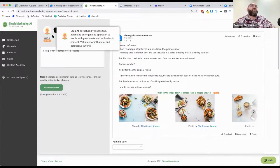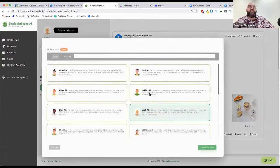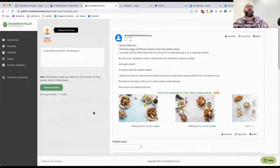Let's do that. So once we look at all this, we look at the change of voice. I can have Leah write it. I can have Isaiah, Jaden, Lorraine, Chaim, Daisy, or Ty AI, who is the one I usually use because I find that he's quite a general one. He's probably the default.